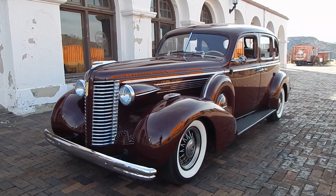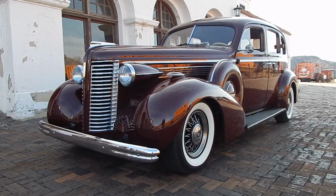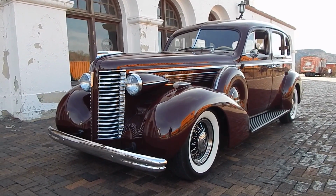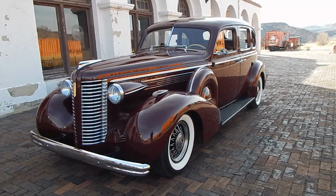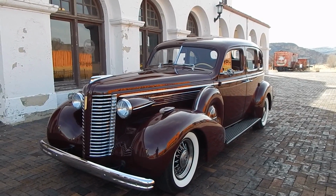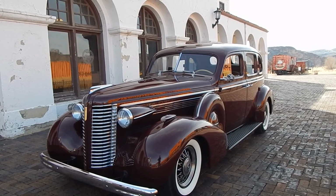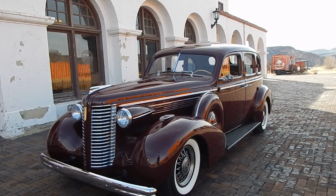It's belonged to this gentleman for about 8 years or so, and he bought it from a good friend that he knew when he was 16 years old. And that friend had passed away, so he wanted to finish the car after he passed away. So it's just a very nice car. He knows the history back to the '70s out of Nevada.